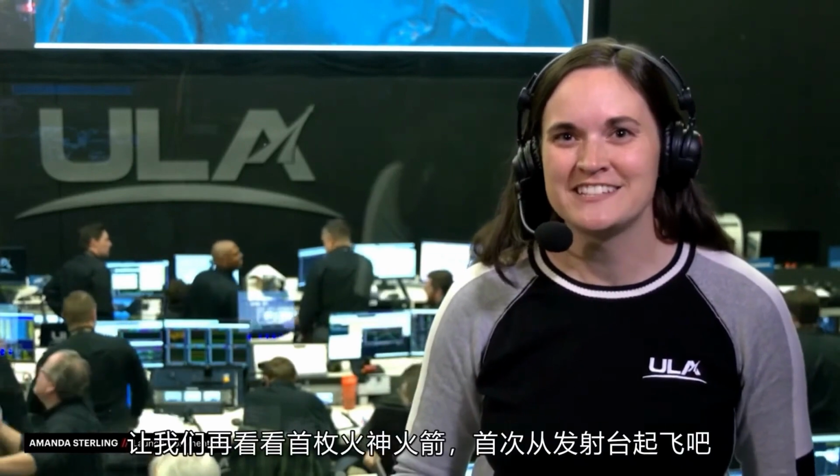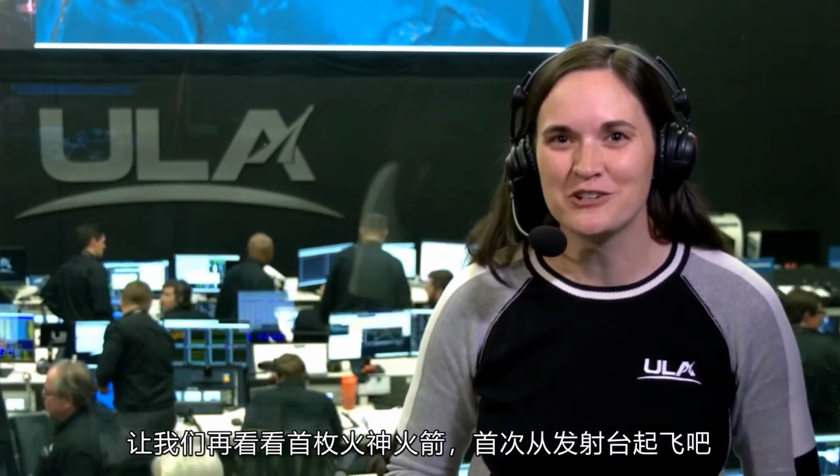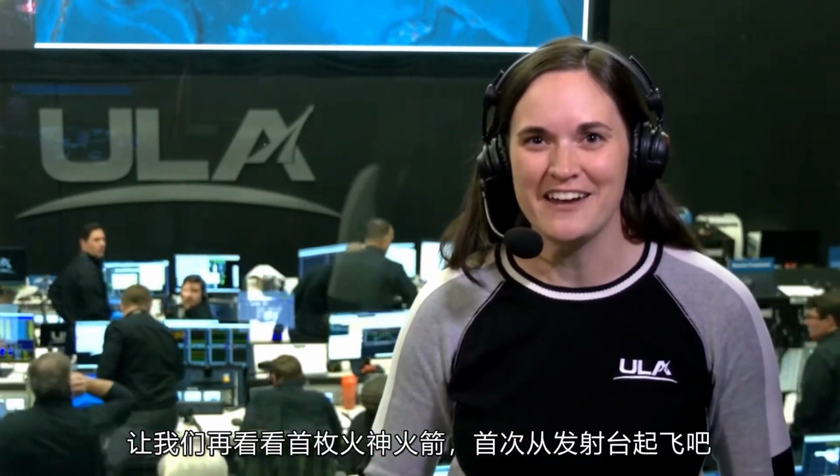Before we sign off, let's take another look at the inaugural Vulcan rocket lifting off the pad for the first time.